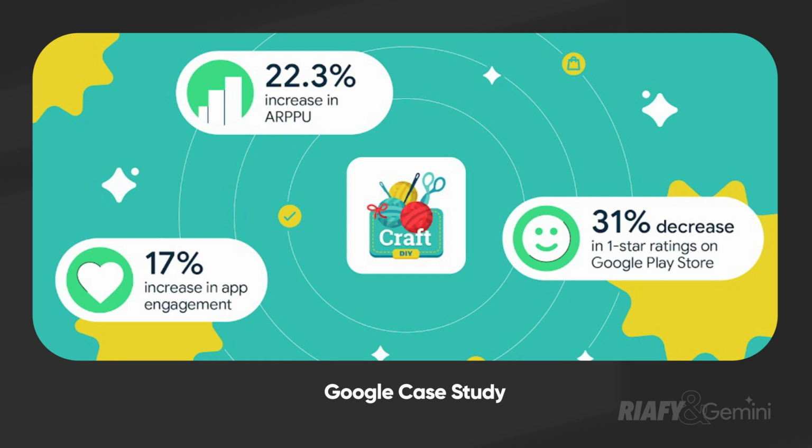Within just a quarter of implementing Gemini, we achieved remarkable results: a 31% decrease in 1-star ratings on the Play Store, a 17% increase in app engagement, and a 22.3% increase in average revenue per paying user.